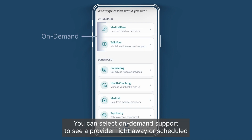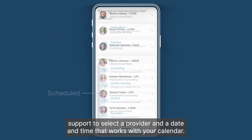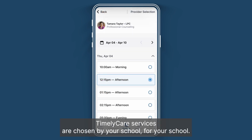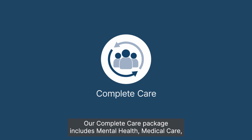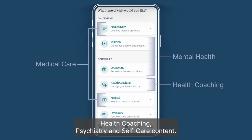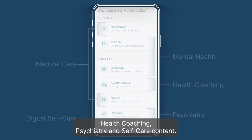You can select on-demand support to see a provider right away, or scheduled support to select a provider and a date and time that works with your calendar. TimelyCare services are chosen by your school, for your school. Our complete care package includes mental health, medical care, health coaching, psychiatry, and self-care content.